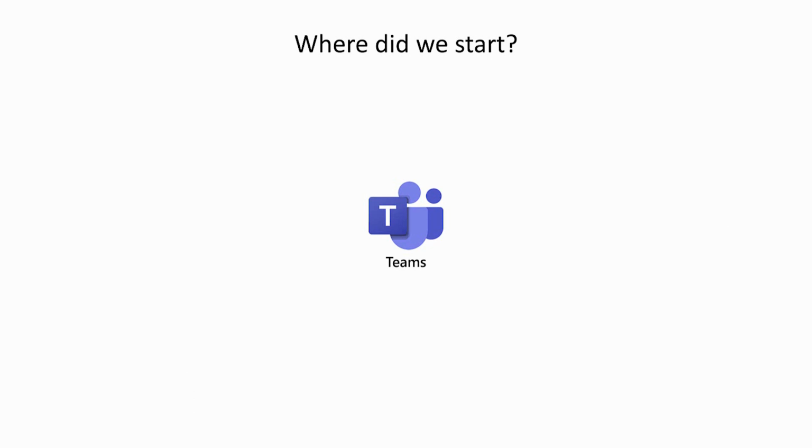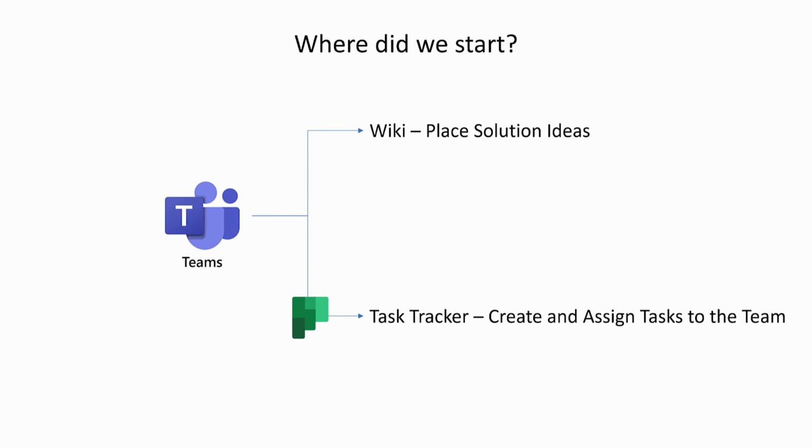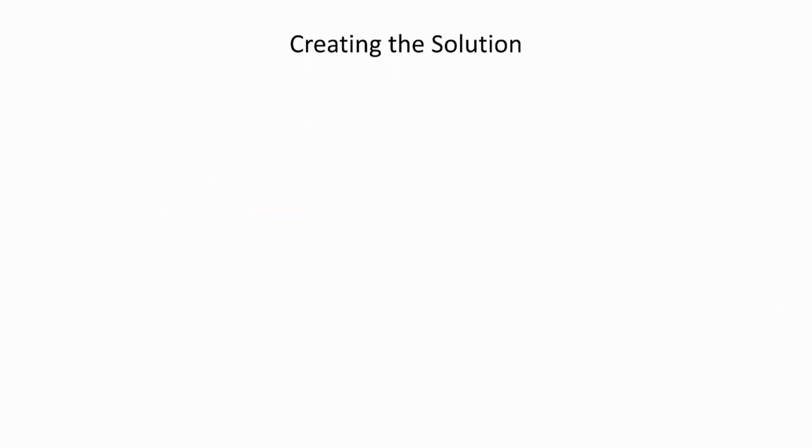We started with Teams. We wanted to use Teams for the wiki purpose as well as the task tracker so we can create and assign tasks to our team. So how did we go about creating a solution? Well, we used the Common Data Service because it scales with our customers' and users' needs.